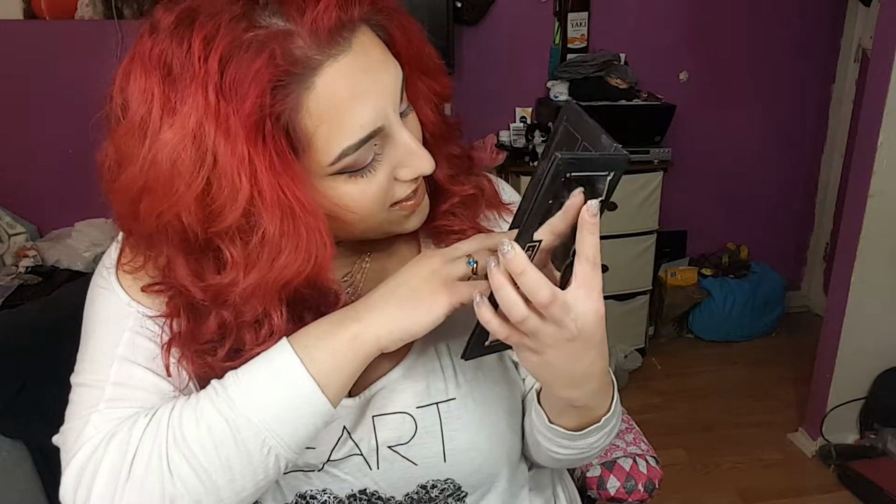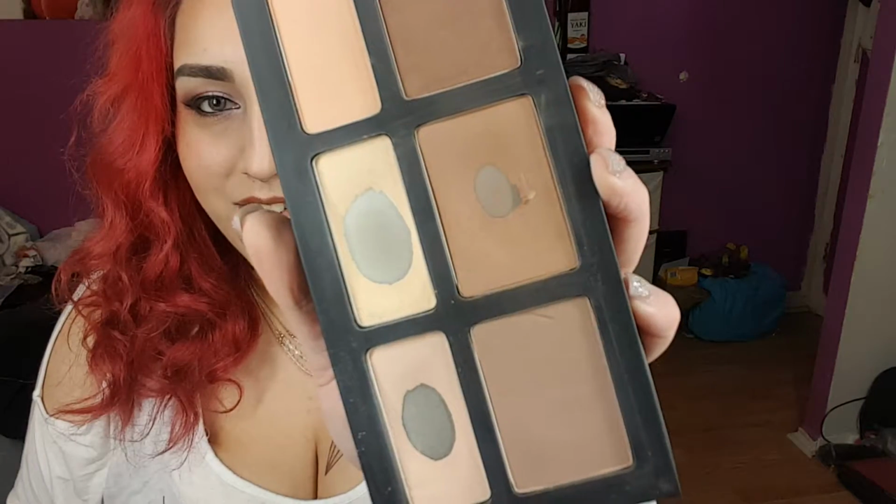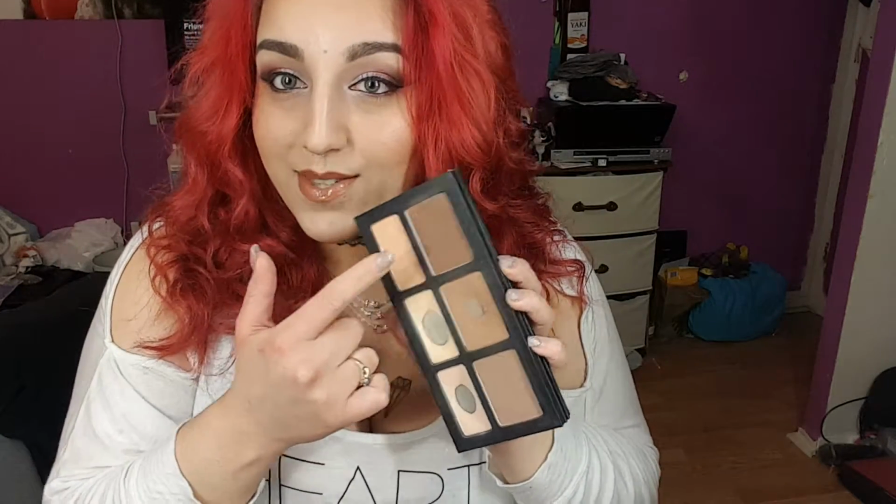I've been using the lighter shade, which is Levitation, as my cut crease for my contour, and using Lyric underneath to brighten up my eyes. And I use these two, Shadow Play and Subconscious, I mix them together, but you can tell obviously I use Shadow Play more. And sometimes if I'm tanner, I'll use this one.